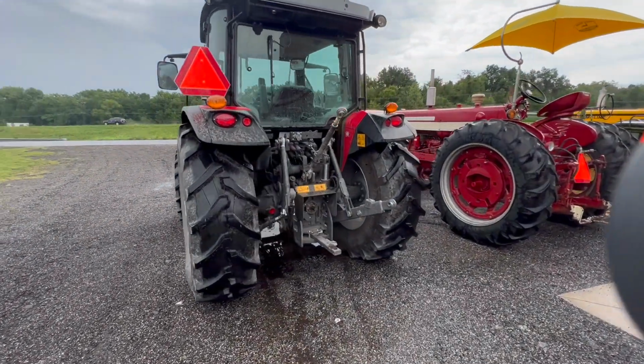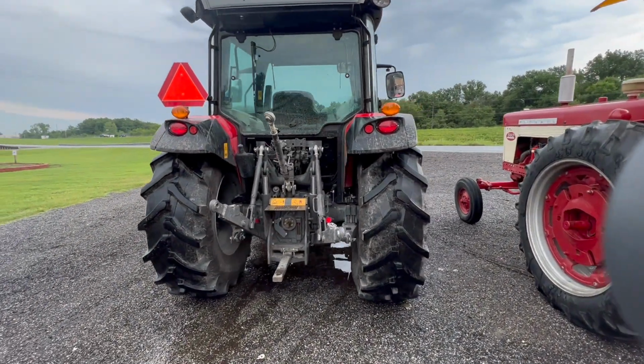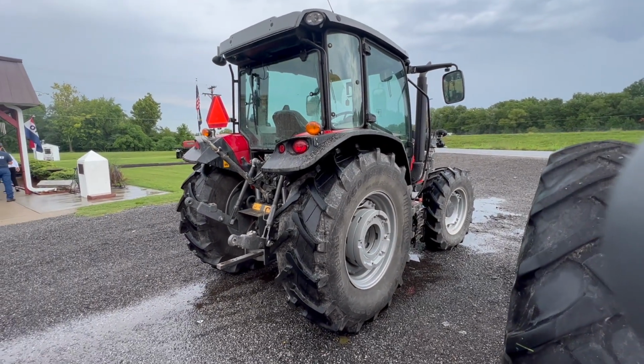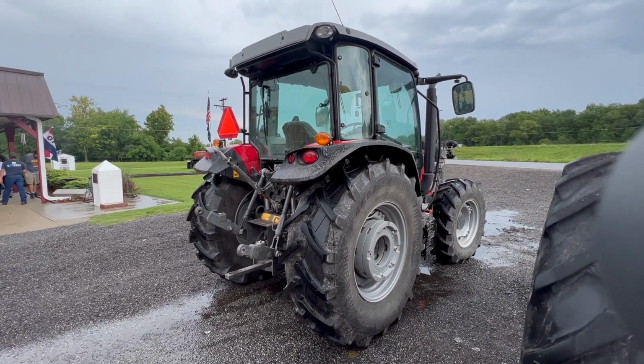Well, anything else I should know about this tractor, John? Oh, I don't know. That's about it. It's just a pretty basic tractor. It's not power shift or anything like that. It's just a synchronized transmission.